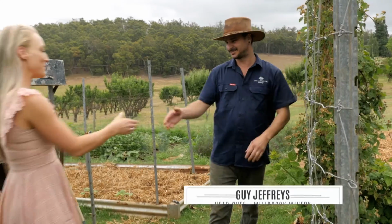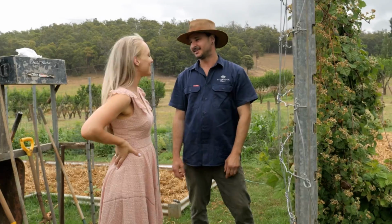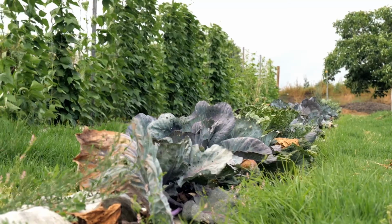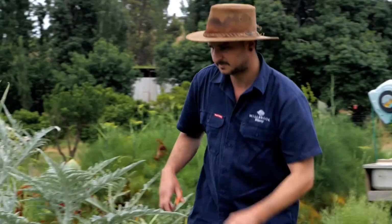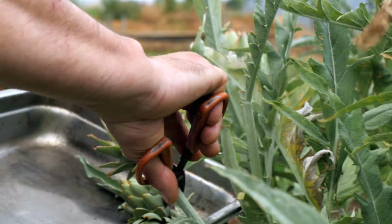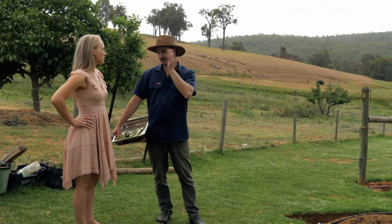Hi, Guy. Hey, I've been told I'd find you here. Yeah, nice to meet you. You too. So this is where it all happens, is it? Yeah. It's a nice bit of backyard where we grow all the veggies for the restaurant. Millbrook's head chef, Guy Jeffries, is also the estate's chief gardener. Everyone eats what we've grown. We haven't bought any fruit or vegetables this year.